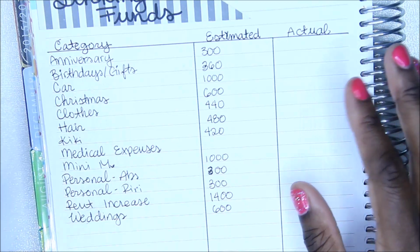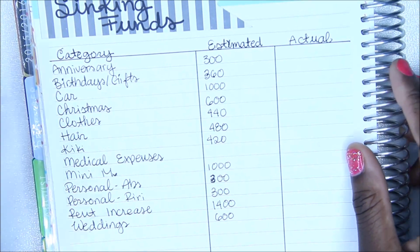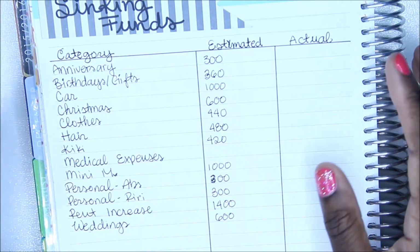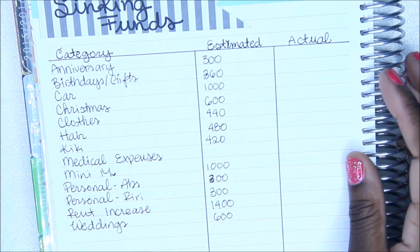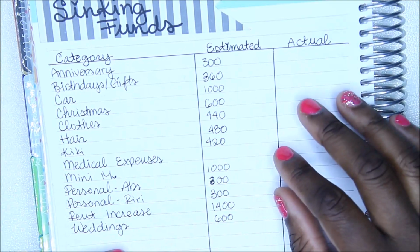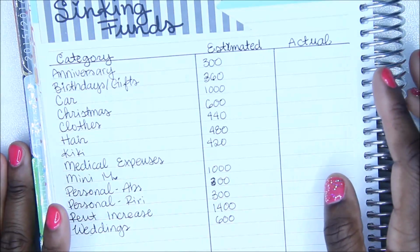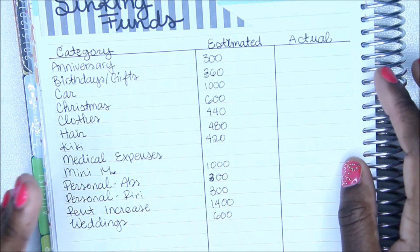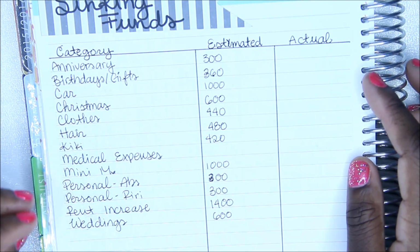That was it. That was all we could do. We even rotated which sinking funds we funded at that time. Now that we've gotten more income and we've gotten further along in our baby step journey, we did add these sinking funds at the beginning of this year, and as the year has progressed, we've edited them and adjusted things as time went on.